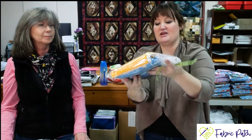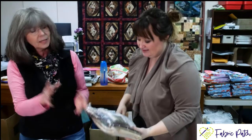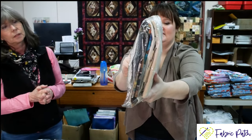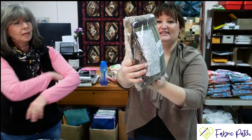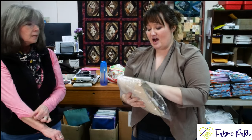So bright, primary, pure colors. So good, yellow, orange, blues. It has a lot of different scraps, and it's really earthy. There's a lot in there. 102. And you've got different textures, too. It looks like you got some wovens in there, some flannels. Some cottons. It's really pretty.